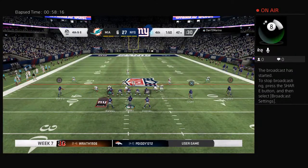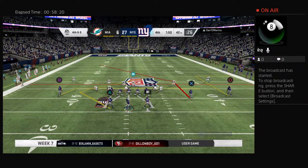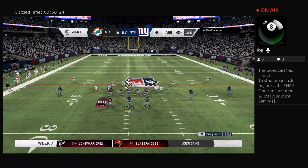And with things looking pretty good on the scoreboard, they're going to keep the offense out there and go for it here on 4th. Mike 4. Hey, seam 6. Seam 6. Mike 4. All you get is a headache.